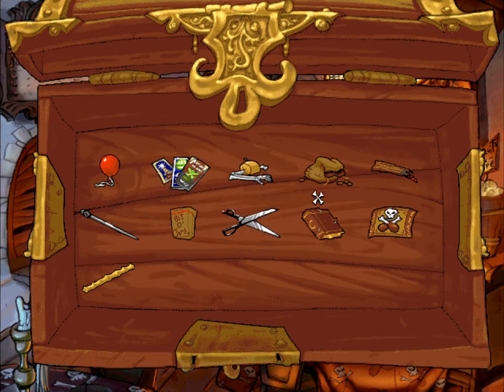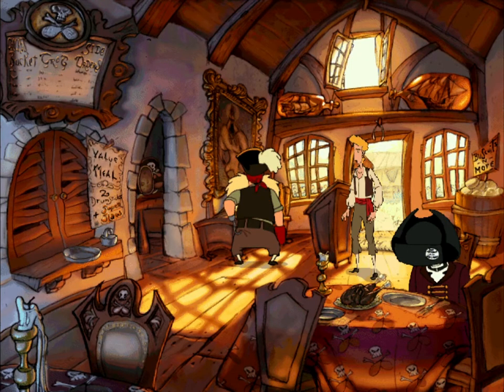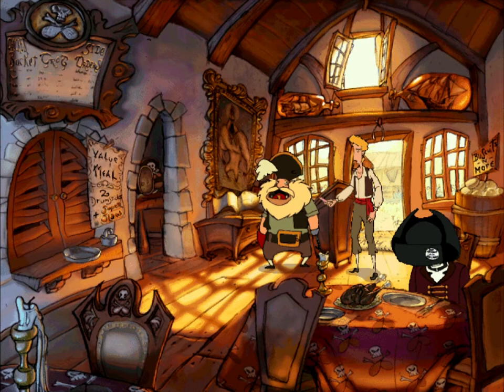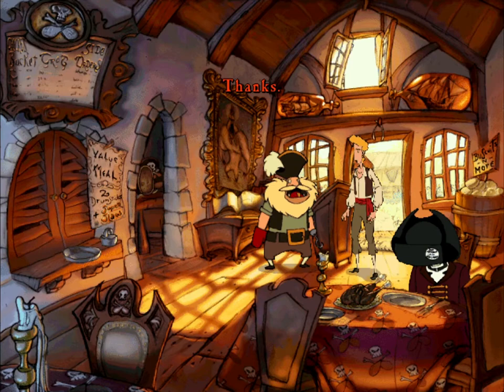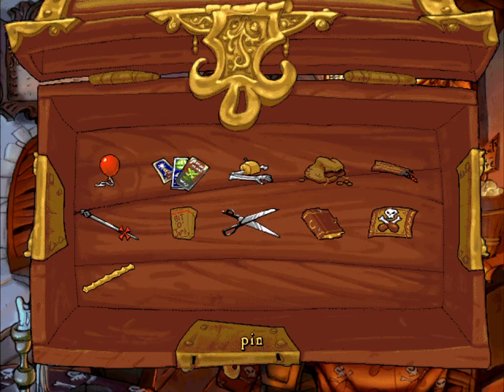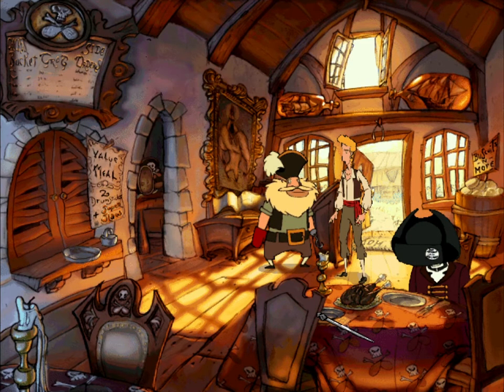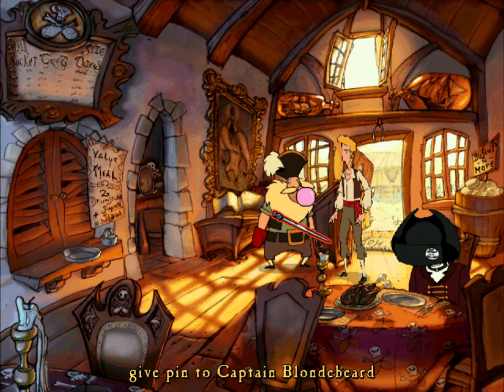That sounds a lot like gum. Would you like some gum? Thanks. Hmm. This is really good steak-flavored gum. It gets you here. And it gets you right here. Do I have... I do. Okay. Take this pin. Hey, is gold tooth... He sucked the bubble back in before I could get to it. Keep an eye on that again. Is gold tooth in there?